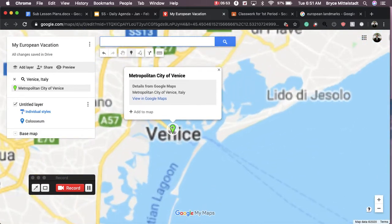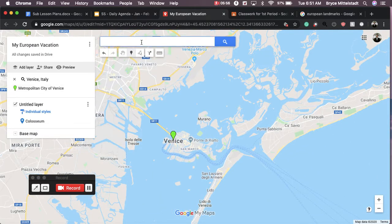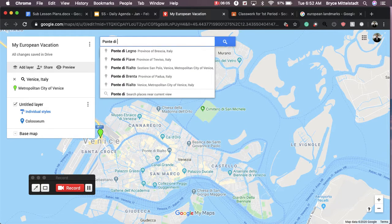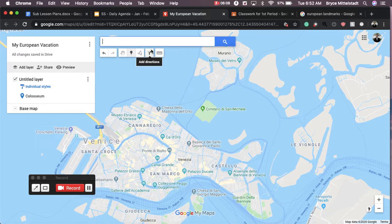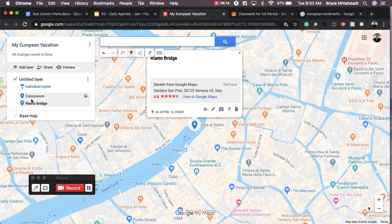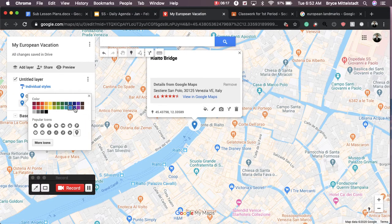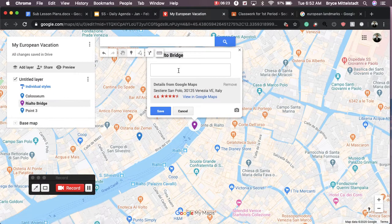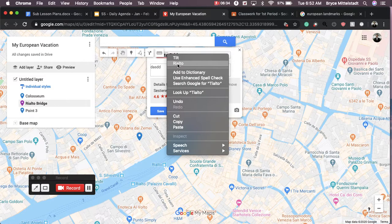If there's something specific in Venice I want to see, one thing I really like is the Ponte Rialto Bridge. I can just type that in and add it to my map. You can see it begins to add it together. I can also change the color if I want to. Again, I need to go back to this one, edit it, type in my information, and make sure my information is correct.